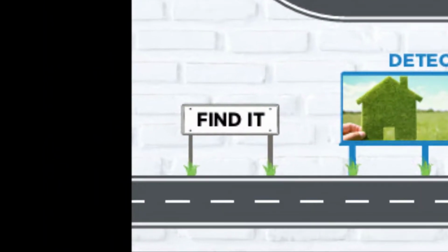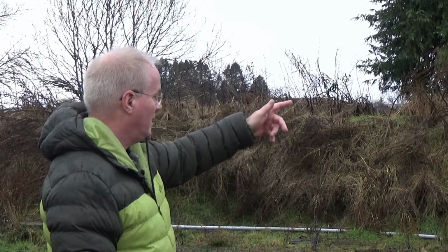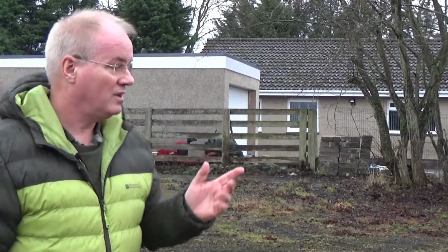For context, we are in the find it stage and we are looking at the detail stage. Now it's not apparent from here, but over there, that embankment there is a railway line, and that's going to cause a couple of issues when you go for planning. One is they're going to want to make sure that the noise coming from that railway line is not going to disturb the occupants of that house. That might seem quite extraordinary, because actually over there, and I'll just show you in a moment, there is a house. And so you would think, well, if the noise is okay for them, then what would be the difference here? But of course, any new builds, that would be the case.